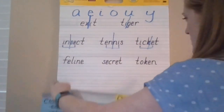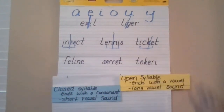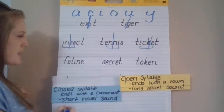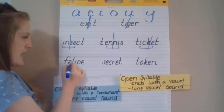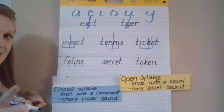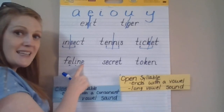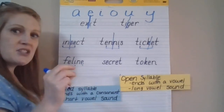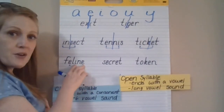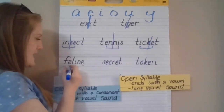So we just did a whole bunch of practice with closed syllables. Now we're going to do some words that have long syllables or open syllables. Look at this word here. This word actually has an E, an I, and an E. But this E does not make a sound. This is a silent E at the end of this word. Remember that each syllable has a vowel sound. So these two go together. They're a vowel team. So we're going to look between these two, the E and the I.